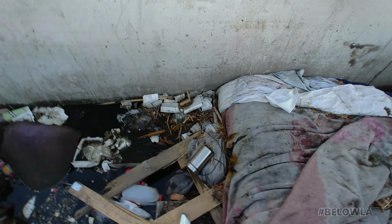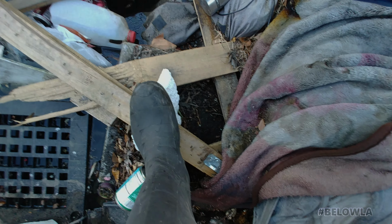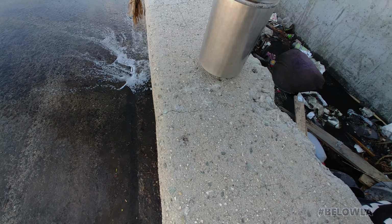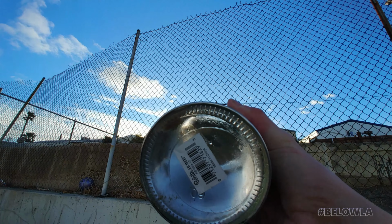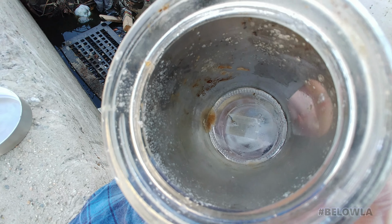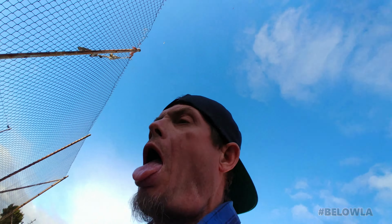What is that? Is that an airtight container? Couple of them. Let's see. So I open this thing up. You know what it is? A freaking meth jar. Look at that. There's like meth chunks in the bottom of that thing. Stinks like chemicals. Yuck. A disgusting mattress here.